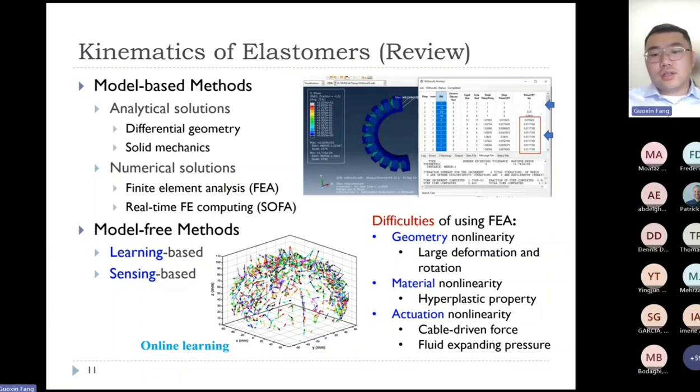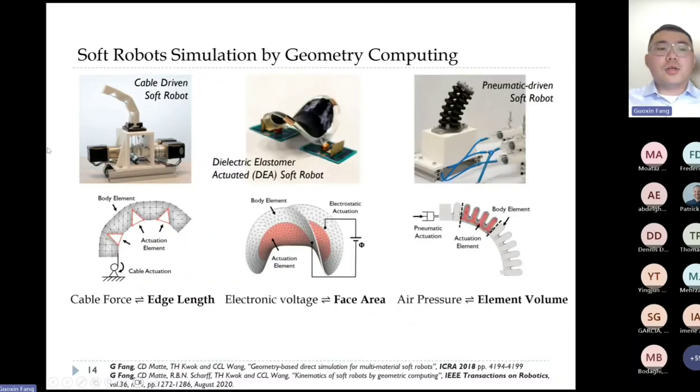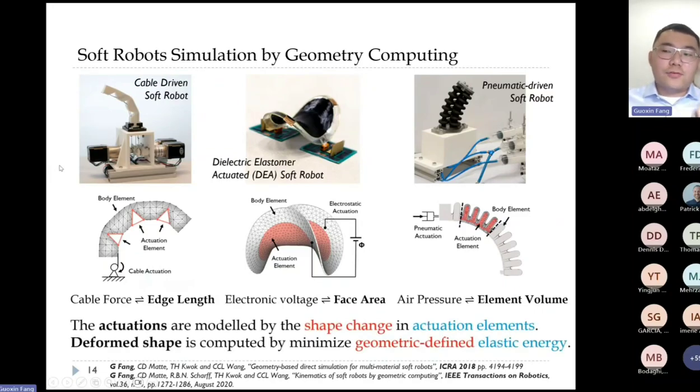So targeting those challenges, we developed a soft robot simulator using geometry computing. Here we mainly focus on the geometry change inside those deformable object systems. I have 3 examples here. On the left side is a cable-driven soft robot. We can see that the actuation applied to those deformable materials is actually driven by the cable shortening in those red regions that I highlighted here. So this is actually driven by a geometry-defined parameter, which is the edge length.